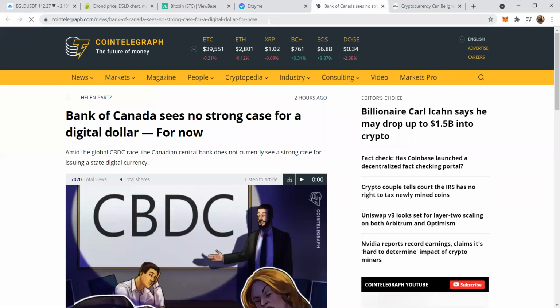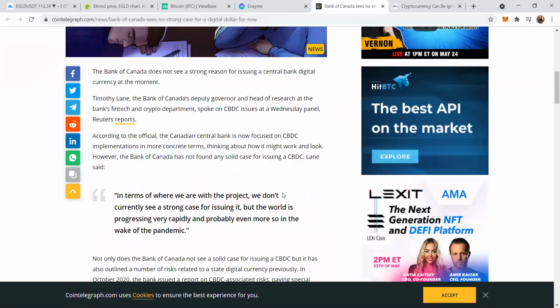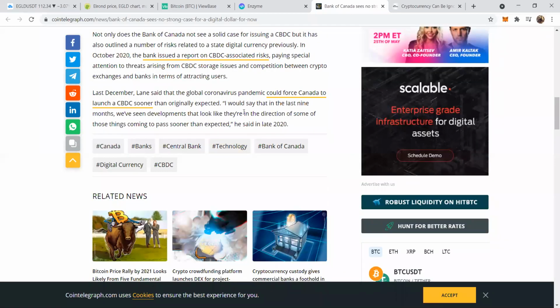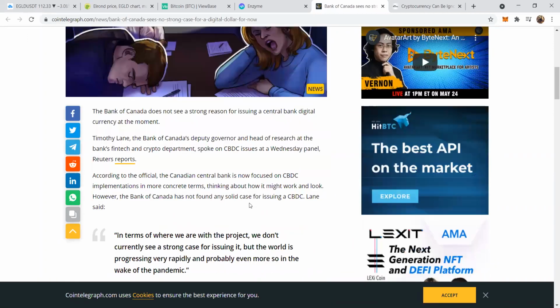The Bank of Canada says it sees no strong case for a digital dollar. So Canada is obviously disregarding and discrediting the digital dollar because they don't see any use case for it. At the end of the day, these are things that they're going to do, but regardless of how they say it or when they do it, it's still going to have a use case, because by 2024, we have something called the 2030 agenda from the World Economic Forum. I'll actually talk about that in a different video, but this is all correlated to what's going to happen in 2030. So that's for another talk, but they're just saying we don't care about CBDCs.